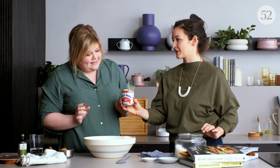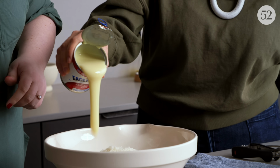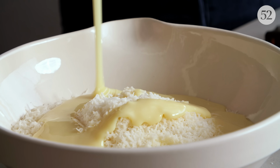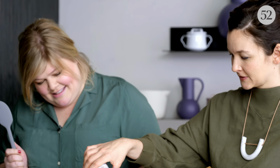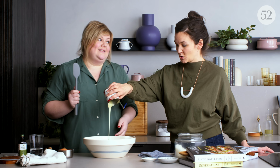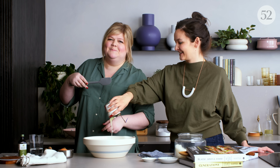Well, this is the really fun part though. Oh, you should do it and then I'll help scrape it out. Okay. Go for it. It's just like already a party. You don't get to do this in the Kristen Danielle version. You measure. See, I'm like, crack the can open and use it up. And then we have a weakling. I panicked a little bit.